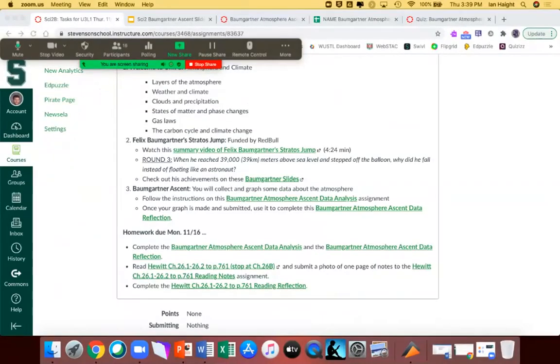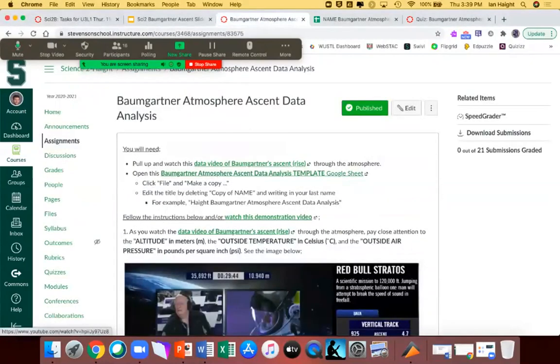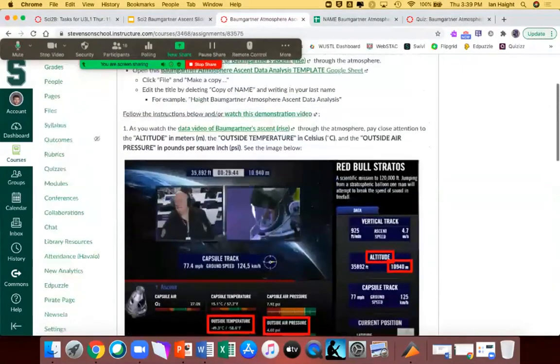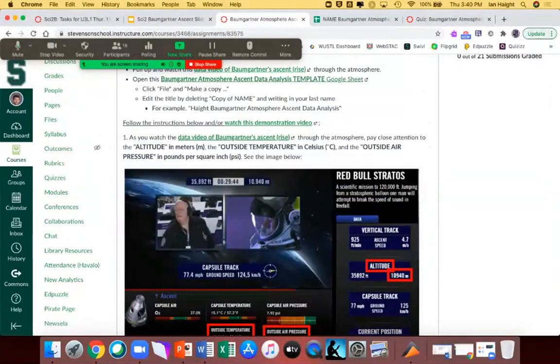Here's the activity we're going to be doing. I just shared my screen with you again. We're on step number 3, Bob Gardner Ascent. You're going to be using a Google Sheet to analyze and graph some data. So this is part of this assignment, Bob Gardner Atmosphere Ascent Data Analysis. You're going to click on that. It'll take you to this assignment where I've got very detailed instructions. I know it looks like a lot, but please take the time to read each step and follow each step exactly.